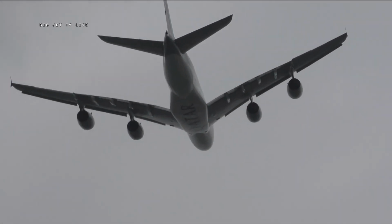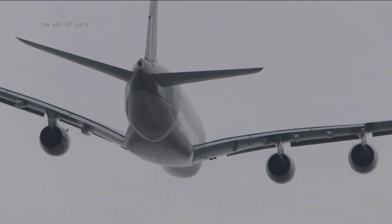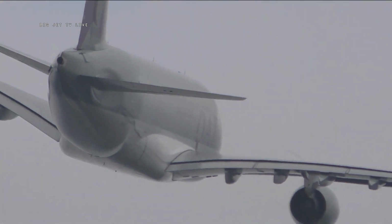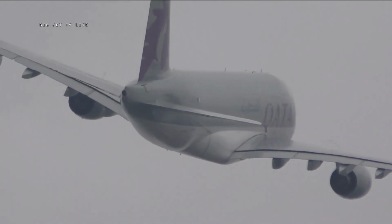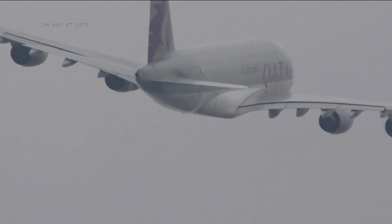Alpha 7 Alpha Papa Hotel, the registration of that aircraft. It is going to Doha, just a 6-hour, 48-minute flight for that Qatar A380 there. Just climbing through 800 feet now, banking out to the right. He's going to be heading out east to his final destination.